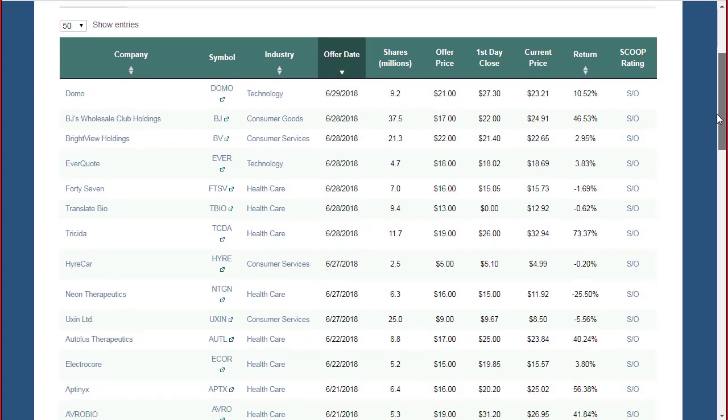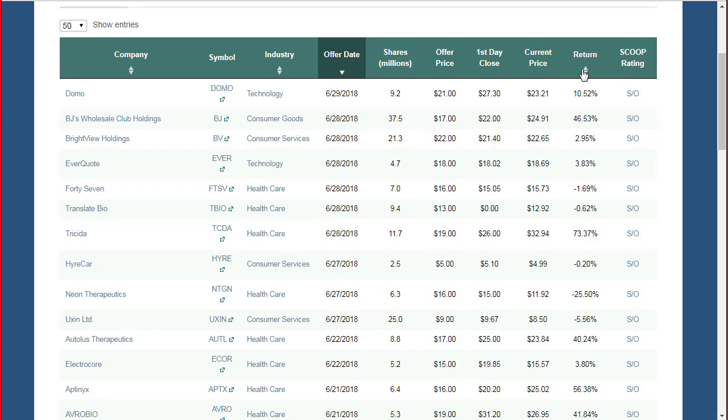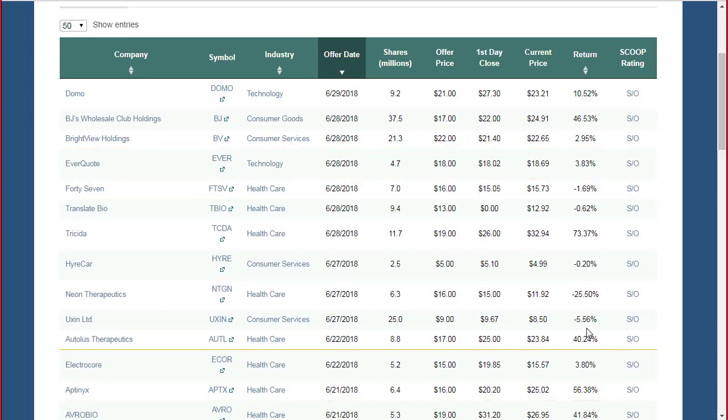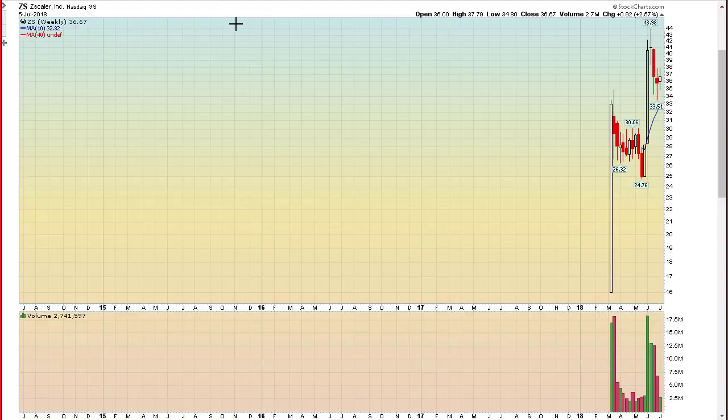And so in this case, you can sort it by offer date, or you can sort it by return. And we're looking for a company that has had a recent IPO that has had a return of at least 10% in its price, and maybe 20%, right? We're looking for something that versus its offer price is up about 20% or more. And hasn't yet moved, right? So a lot of times these companies they'll have like the offer day, and then if you look at the chart like ZS, for example.